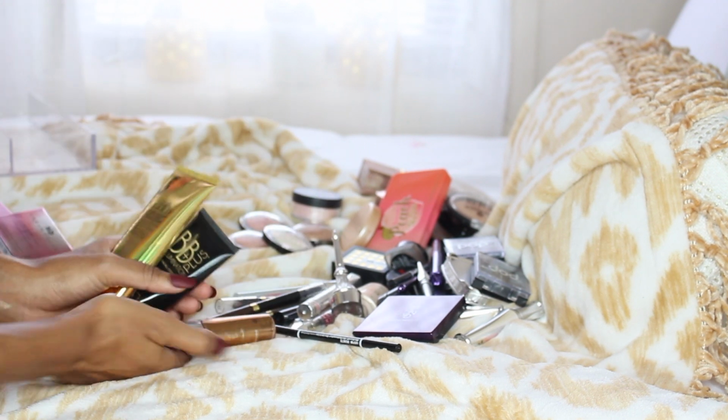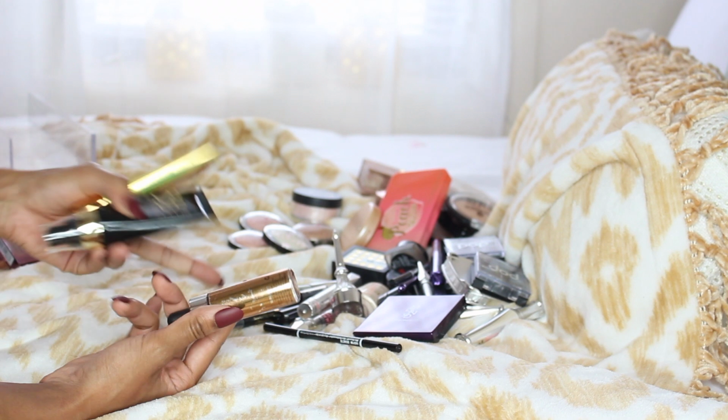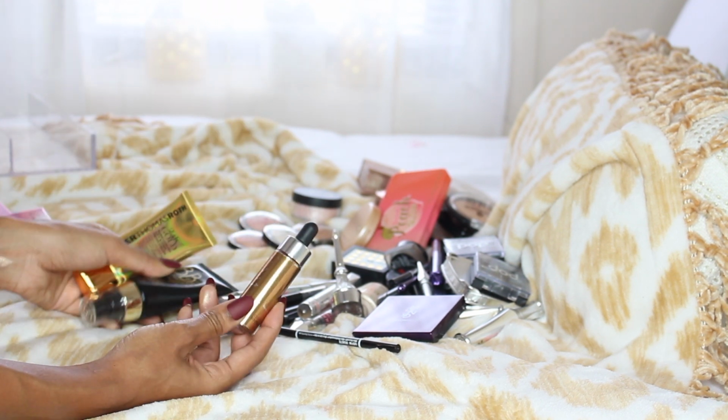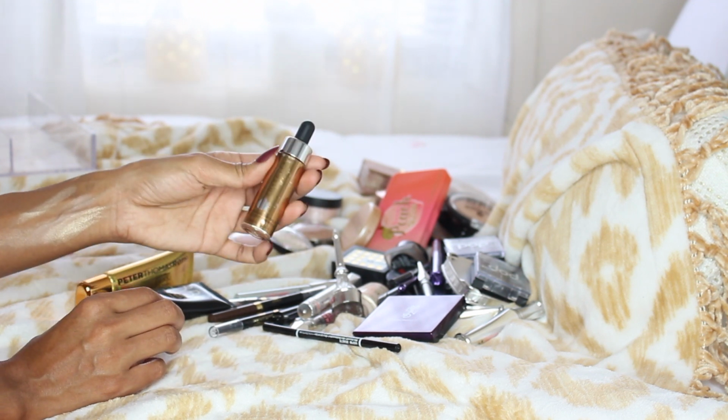Keeping all. Liquid highlights, you know, not a huge fan. To be honest with you, I don't like cream contour or liquid highlights. These are all great though. All I'm saying is I don't reach out for it that much. This one is Cover FX, really pigmented and bomb.